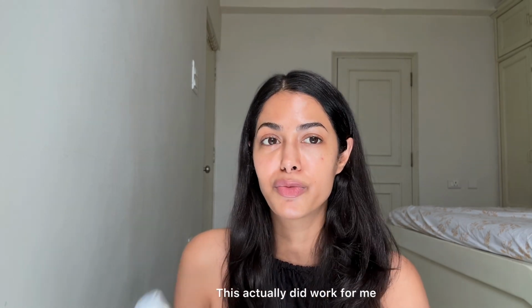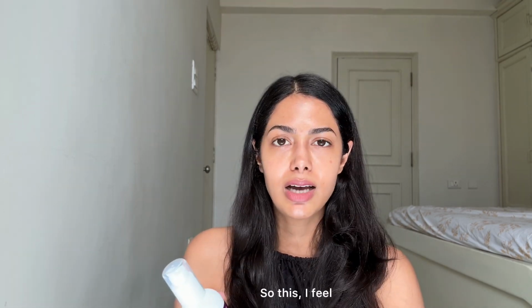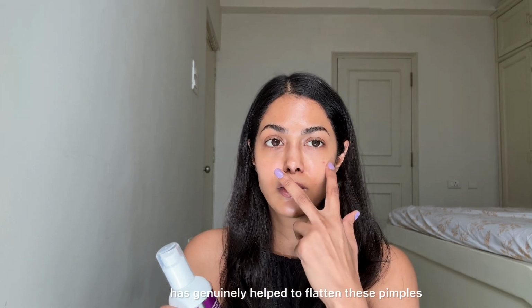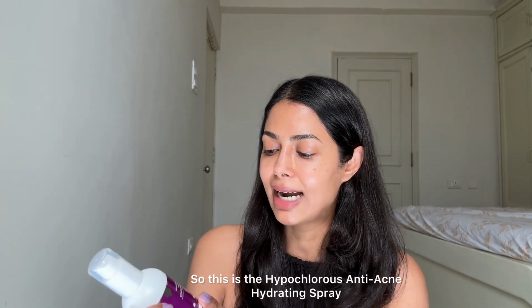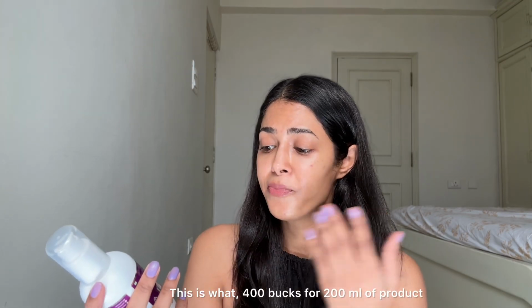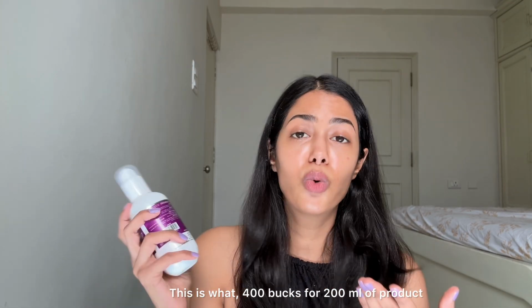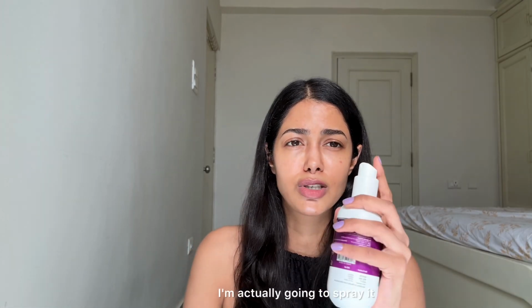This actually did work for me. Remember how I broke out with the urea moisturizer when I reviewed that. So this, I feel, has genuinely helped to flatten these pimples that I got, okay? So this is the Hypochlorous Anti-Acne Hydrating Spray. The point is you can make this your toner. This is huge. This is what, 400 bucks for 200 ml of product. This is gonna last you forever. Okay, it comes with this spray. I'm actually gonna spray it. You can see. Can you see?